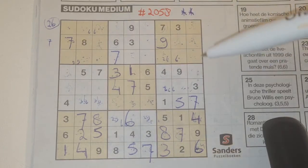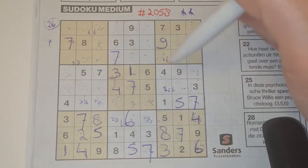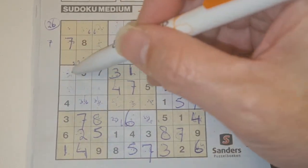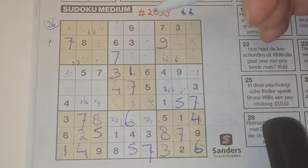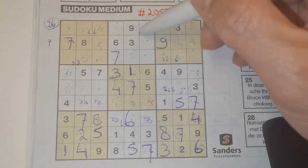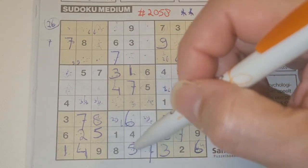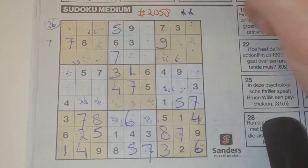Then how about 2 and the 8? I need an 8. So the 8 should be here. 8 should be there. 8 should be here. 7, 5, 5. Yes, 5 in this column, 5 in the middle columns, and the column next. The only place for a 5 should be there.